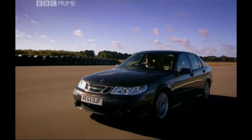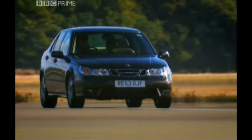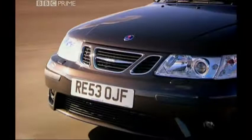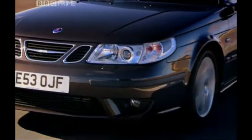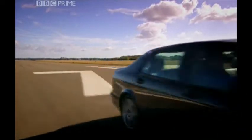Which takes us back to the original question. Why do those people who have Saabs have that smile on their face? Well, I went back out there to find out. To drive, it's nice in a quiet, relaxing, non-jet fighter sort of way. Middle-of-the-road motoring from the country that invented middle-of-the-road pop.